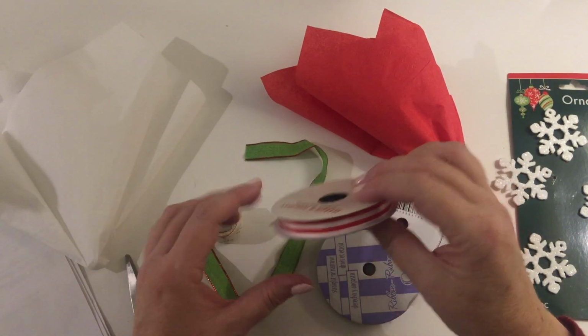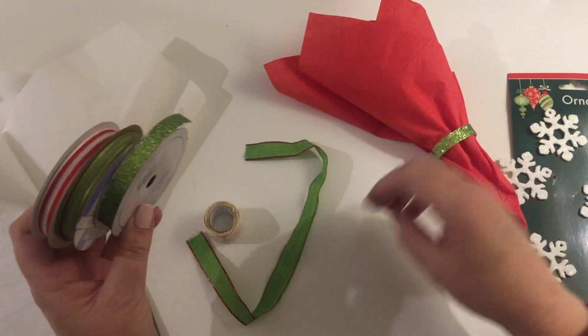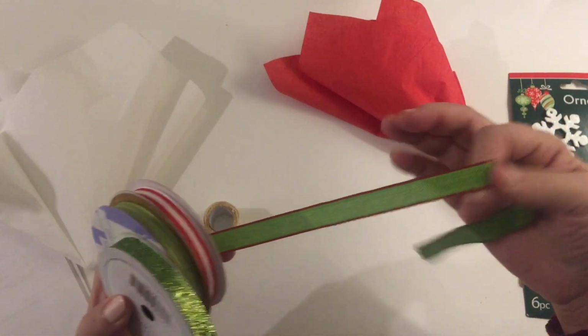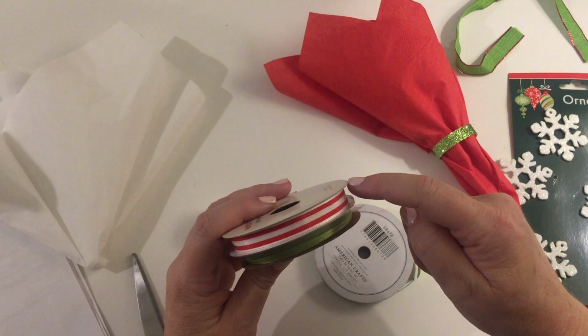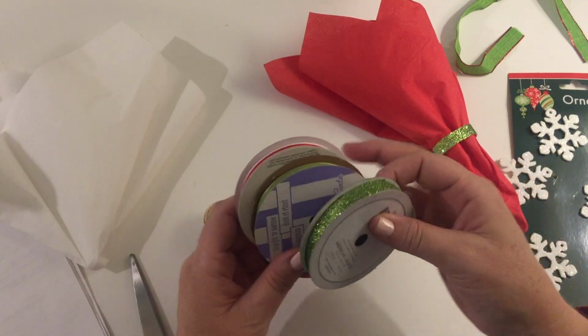Okay, so this is all of the ribbons that I thought would work. This is actually such a small piece, but it might be good for something. I actually think I'm leaning towards this one, but I also really like this one. But I think just because of the color of the tablecloth, this one will work better.